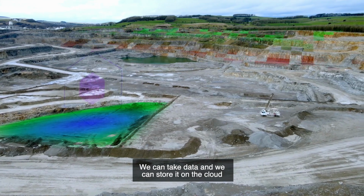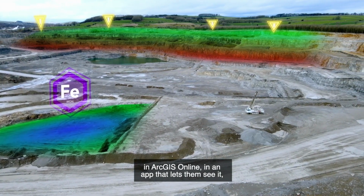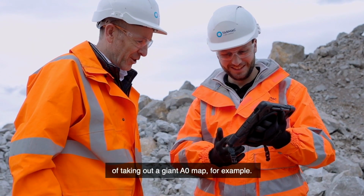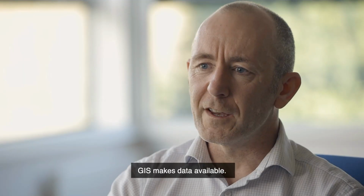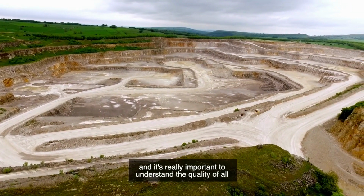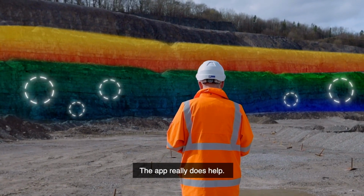We can take data and we can store it on the cloud in ArcGIS Online in an app that lets them see it, lets them take it out into the field with them instead of taking out a giant A0 map, for example. GIS makes data available. It's a little bit like making a cake, and it's really important to understand the quality of all of your different ingredients. The app really does help.